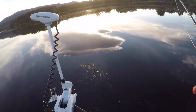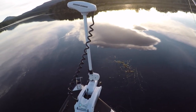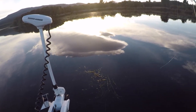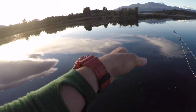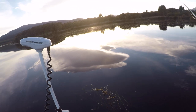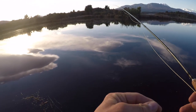Minn Kota is just perfect for this kind of fishing where you're just quietly stalking fish. I've motored myself up and I'm parking myself on the edge of this weed bed because I've seen a fish moving over here. I've seen a couple of fish moving over here. I think they're just working this weed bed that I'm sitting on. There's a bow wave right there.